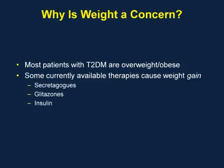Now we're going to move to the effect of these agents on weight. Why is weight a concern? That's the first question we ask. Most patients with type 2 diabetes are overweight and obese. And if you see an Asian patient that may have a BMI of 26, for them, that is obesity. So you need to look at race and ethnicity, and some of the currently available therapies cause weight gain: secretagogues, glitazones, and insulin.